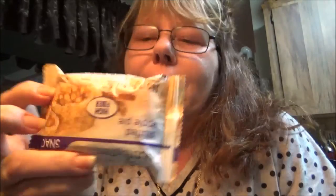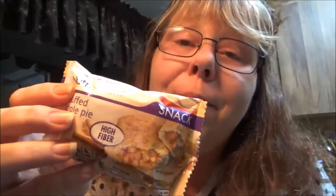I got 1, 2, 3, 4, 5, 6 of these. They are the apple pie. Oh, it's upside down. Apple pie, apple pie. And you know, I don't even like apple pie, but the Nutrisystem apple pie, I like.